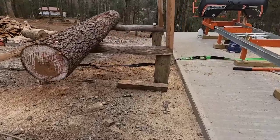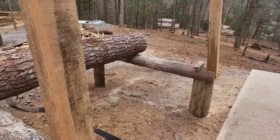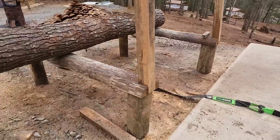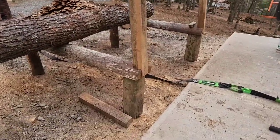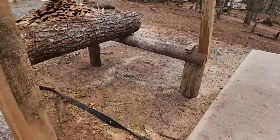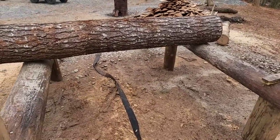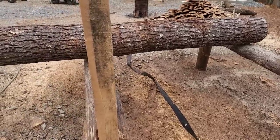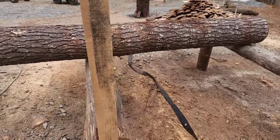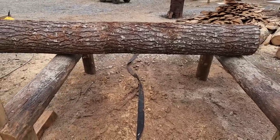Well, it took 2 tries, but that sumbitch got up there. Whew. Second one, I just realized when I picked up the camera, I wedged my leg behind this. I was able to get good leverage with that, whereas on the first attempt, my front foot was sliding. Whew, that's a workout.